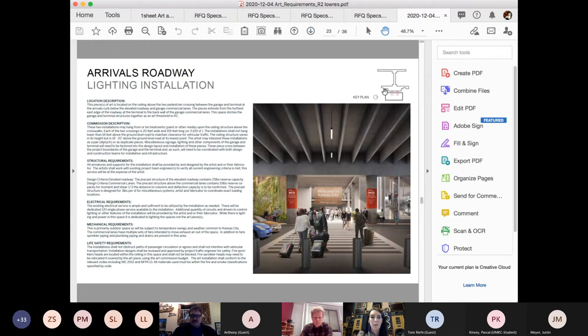So this one is the arrivals roadway. Like Justin was saying, this I shape here, it's actually underneath this road. So when you go down the escalator and you get your baggage and you're coming out of the baggage claim, you're under the road. So right above you is what we were just looking at with the stairwell, and you're actually under that. So this one, we're trying to leave open to interpretation as much as possible, but there's going to be a lot of specifics that we'll go through in that proposal stage.